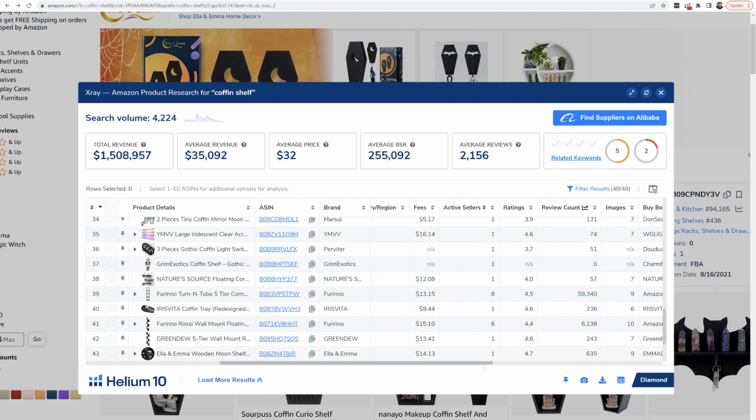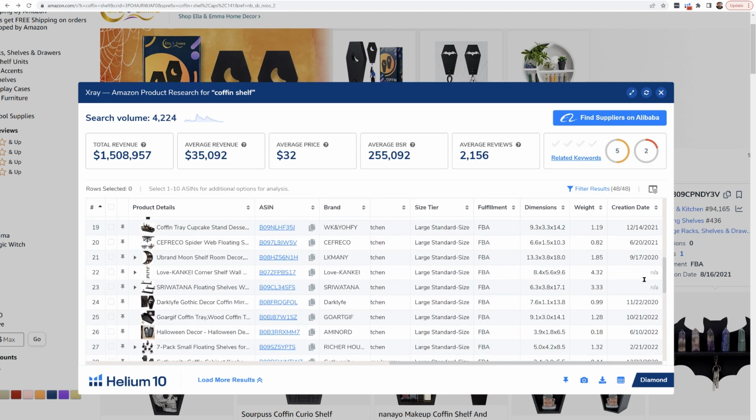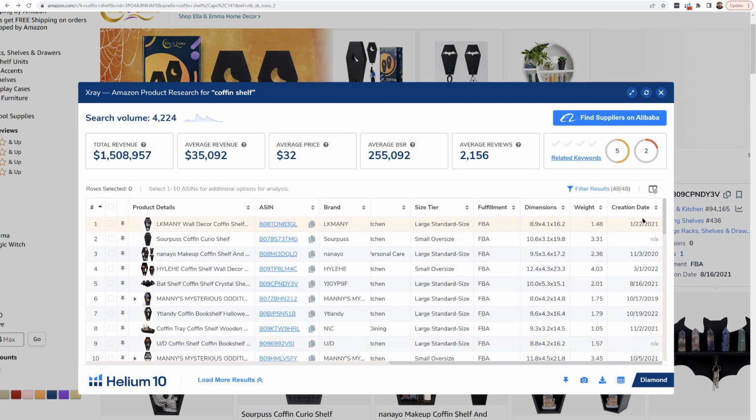And another thing that I like to take a glance at is the age of the listing. And I can do that by looking at the last column. All right. So if you go to a search result page and almost everything was created 5-6 years ago, those guys are probably well established. But if I see a lot of newer listings that were made in like 2022, even 2023, that's something that could potentially get me excited.